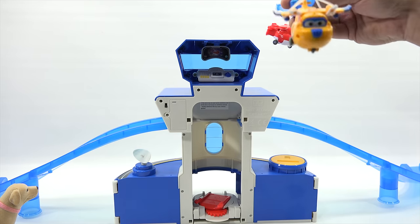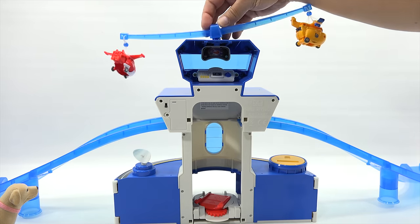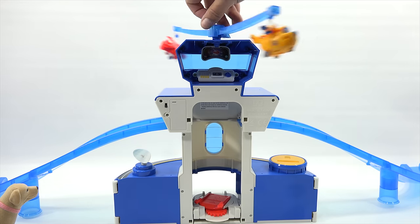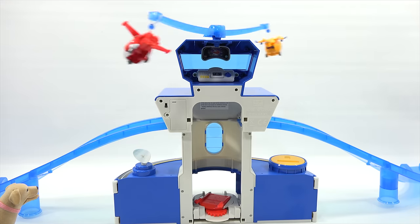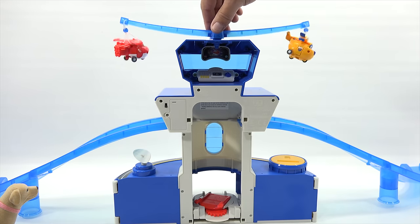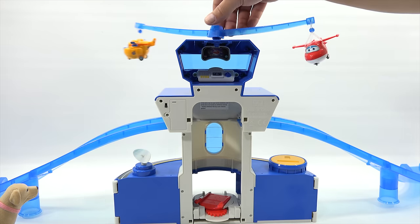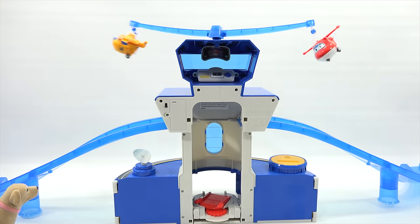Okay, now they are ready to fly. Fly, my friends, fly! Look at that. Whee! I get dizzy just watching. And you can go either direction, so nothing's really locked in there, and it comes right off if you need to take it off, so it's easy to pack it up.